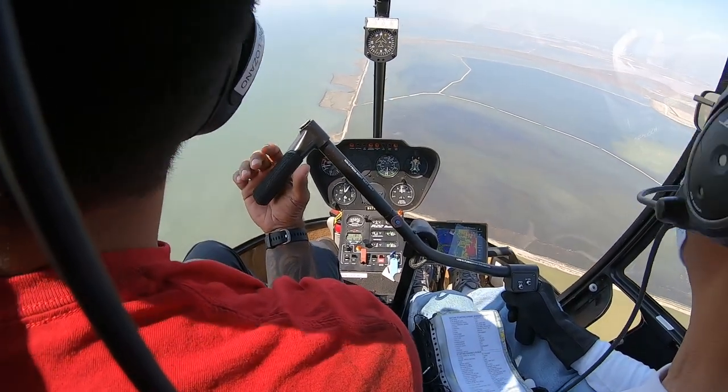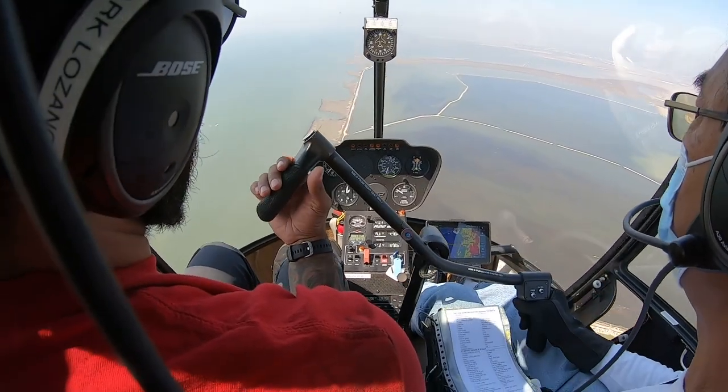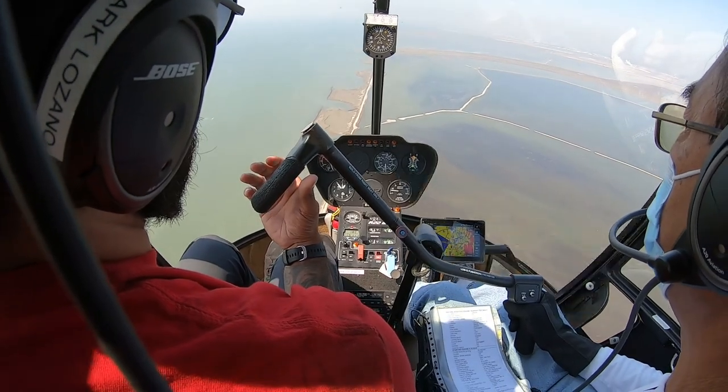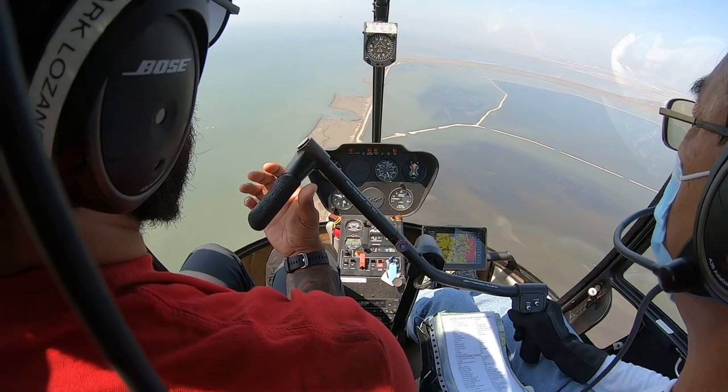Engine out, engine out, engine out. Roll that throttle up. Catch that charge, catch that charge. Where are you going? I'm going straight ahead.